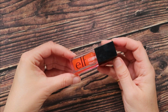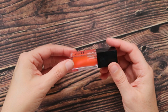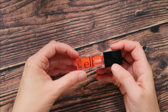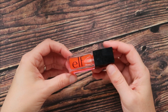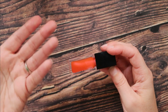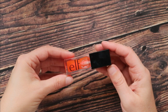In terms of my experience with this product, it's your standard lip oil. There's really nothing to write home about. It's not particularly memorable on either side, so it's not something that I dislike, it's not something that I love. It's functional. I can throw it in my purse and just top up my lips as I go throughout the day. If anything, it just helps to make them feel a little bit more moisturized, but it's just sort of a run-of-the-mill lip oil with nothing fancy about it.